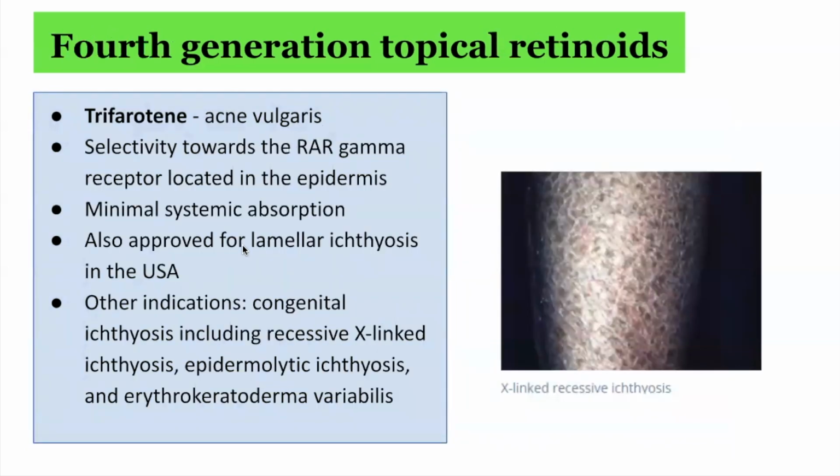Then there is the fourth generation topical retinoids, trifarotene, which has been approved for acne vulgaris. It has very selective binding towards the gamma subtype of retinoic acid receptor, which is located only in the epidermis. And as such, it theoretically has lesser and minimal systemic absorption compared to the other types of topical retinoids.